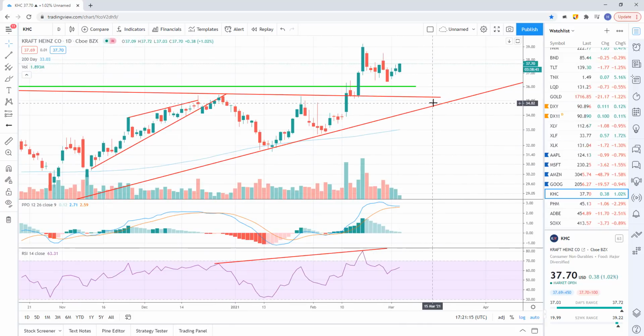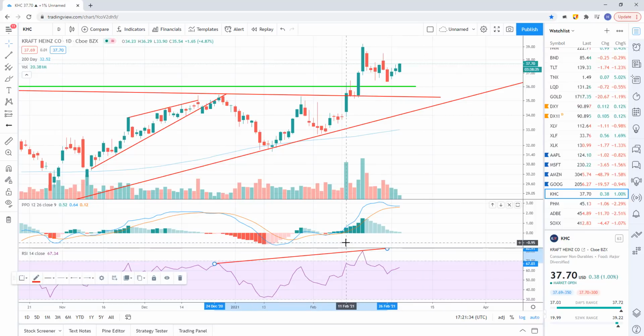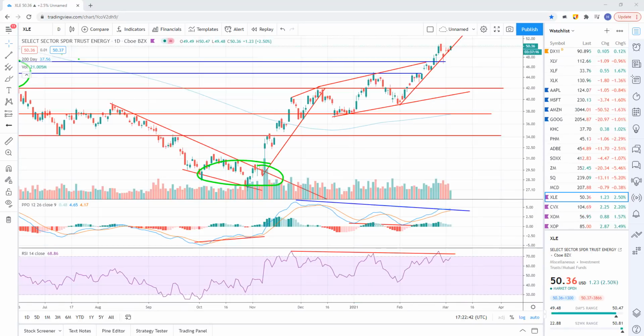Especially if you get a pullback to this trend line, that might be an objective area to buy it. It is objective at this gap entry right here at 36 as well. So you get a pullback to 36, maybe a slight undercut. That might be an area to look at. I don't see negative divergence. I see bullish momentum. You can see momentum is clearly moving up and price is moving up. So that's what I see in that one.